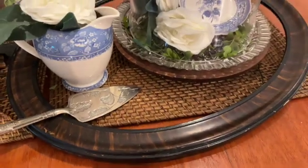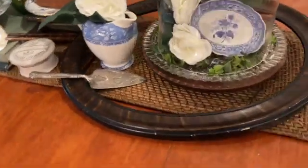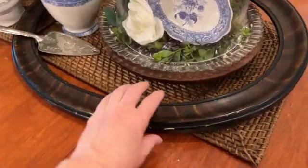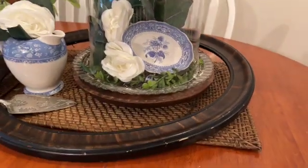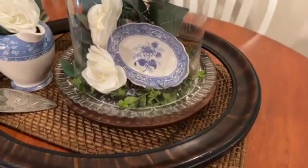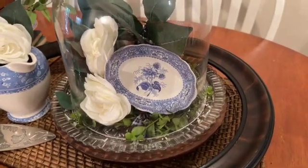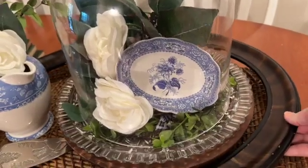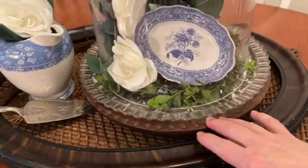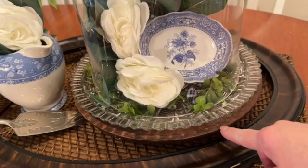This frame I purchased, I think I got this at Goodwill bins. It is an oval wooden frame, and what I've done is just leaned it a little bit to give a little depth. In order to show you, I've got to probably move this, but a Lazy Susan that I purchased. I think I got that at Goodwill.